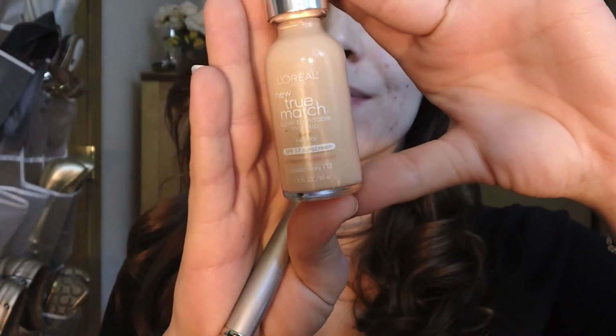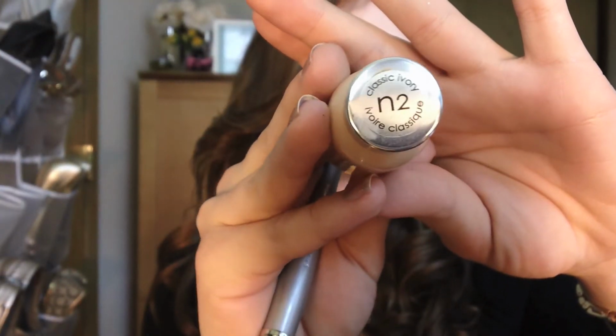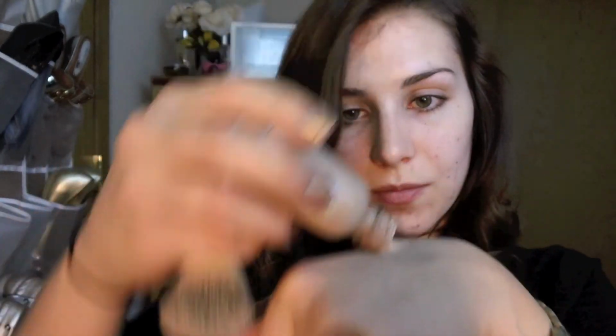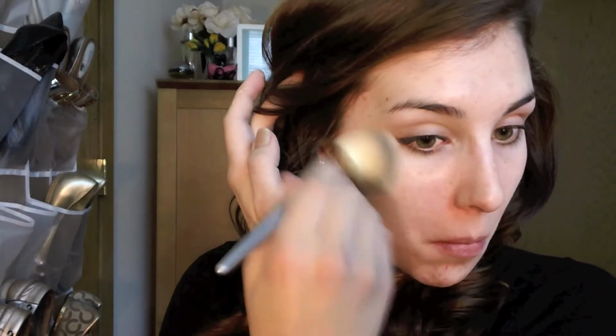The foundation I'm using in this look is L'Oreal's True Match Super Blendable Makeup, in the shade N2 Classic Ivory, and that is just a Sephora HD brush. So I'm putting this foundation on the back of my hand, warming it up a little bit before I apply, and then just placing it all over the face, really buffing it in to get kind of an HD effect.